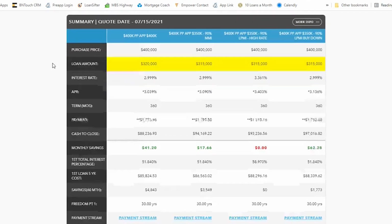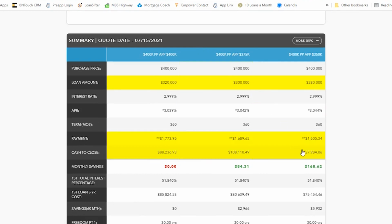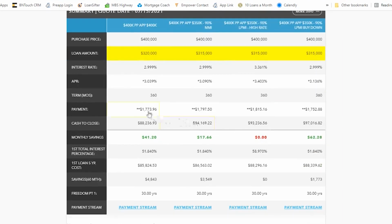All right, so here's an example. Here's your first one, the $400,000, 20% down example, $1,773, $88,000. The first strategy is monthly mortgage insurance going to 90%. So you can still finance $315,000. Your cash to close goes to $94,000. It's better than the $127,000 and change. That saves you quite a bit of money, and it keeps your payment relatively the same as what you're anticipating, $1,700 and change.